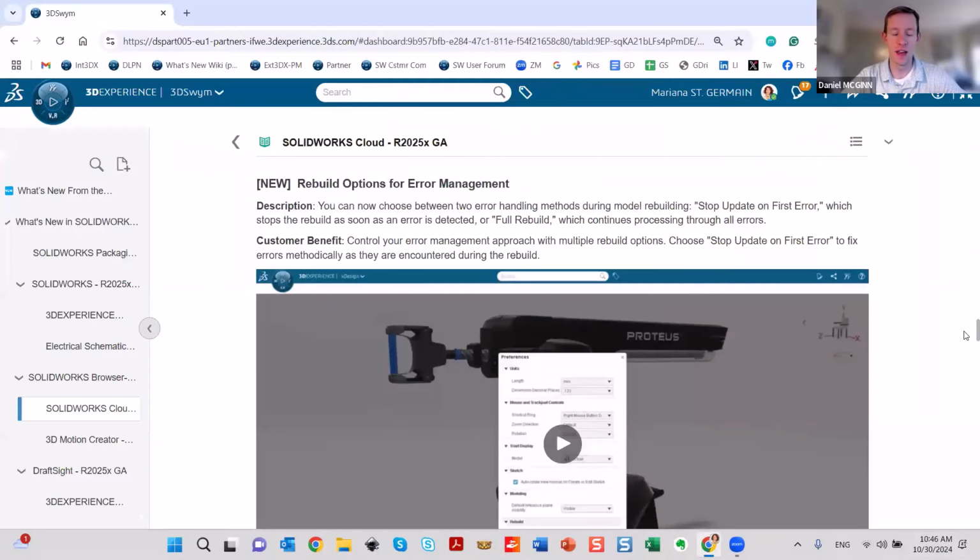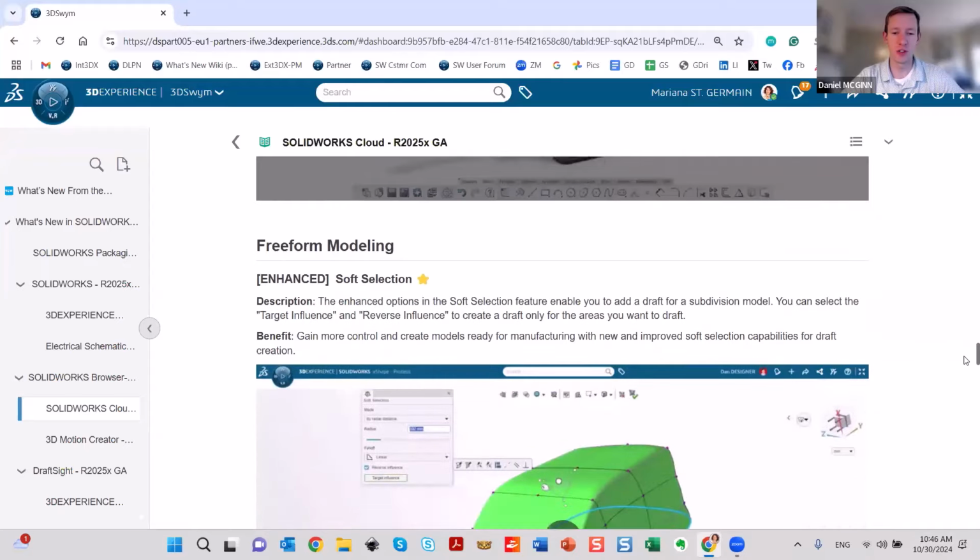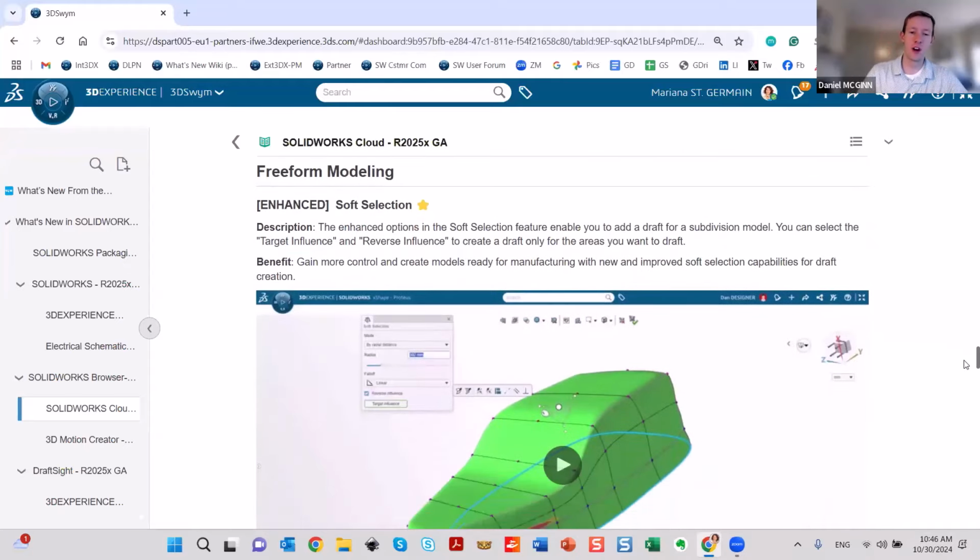All right. And then next, I will hand it over to our X-Shape specialist, Henna. She's going to cover our freeform modeling. Great. Thank you.